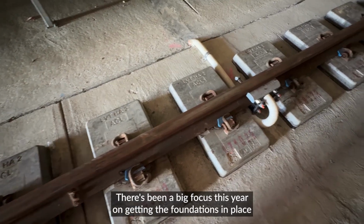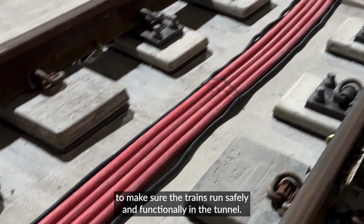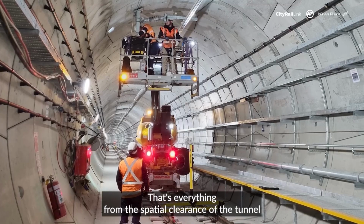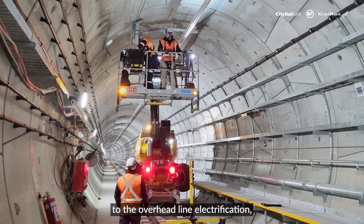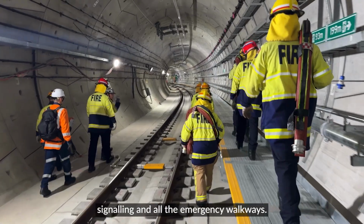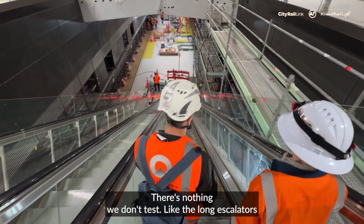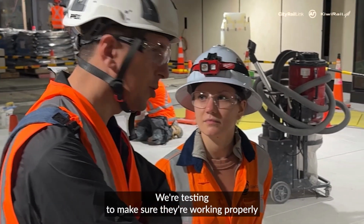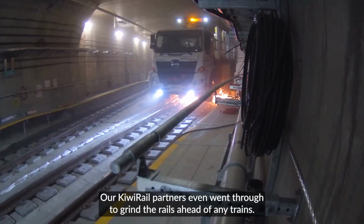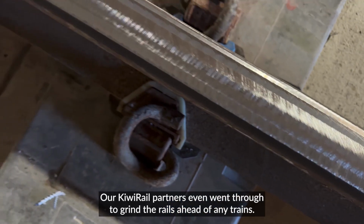There's been a big focus this year on getting the foundations in place to make sure that trains will run safely and functionally in the tunnel. That's everything from the spatial clearance of the tunnel to the overhead line electrification, signalling and all the emergency walkways. There's nothing we don't test. Like the long escalators taking you to the platforms, we're testing to make sure they're working properly and conform to the country's strict standards. Our KiwiRail partners even went through to grind the rails ahead of any trains.